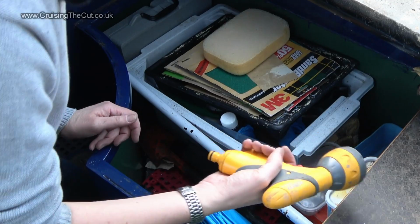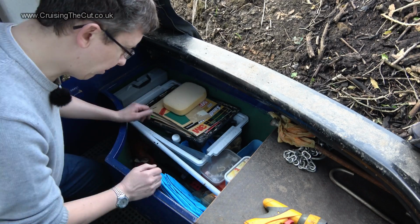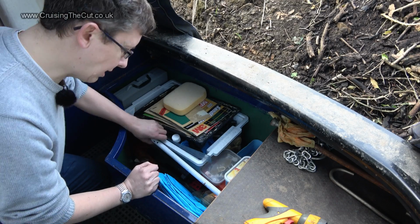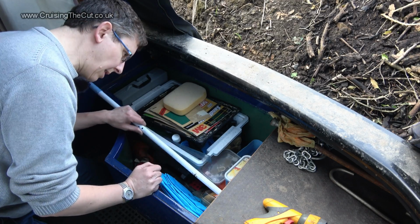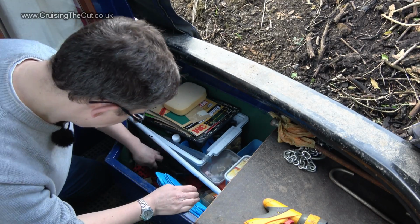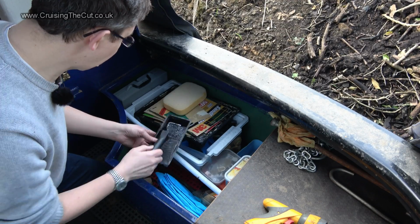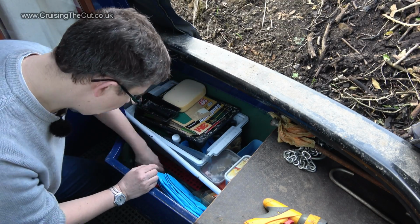This is all from the car. I used to use these things for washing the car, but I brought them on board the boat, obviously for doing boaty stuff. What on earth is this? This one goes back under both. I may have to wait till I get the other thing up. A little mini painting roller thing. That should be there, really.